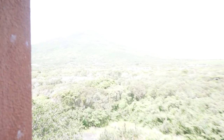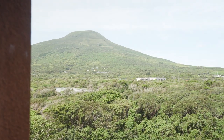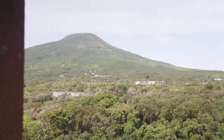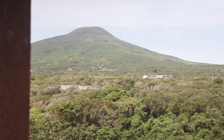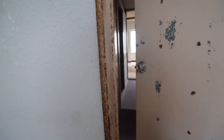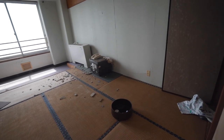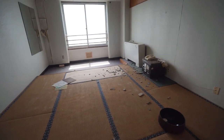You can see a gorgeous view from here of Hachio Fuji. It's the tallest mountain here on Hachijojima and the tallest mountain out of all the Izu Islands. They're heavy doors. Wow, this room is really clean. Super clean. Nice wood. These weren't even used when it got abandoned. That's probably why it's just really pristine.